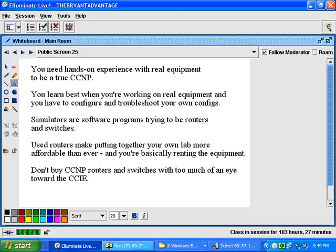I mean, if you have any thought of being a CCIE one day, you need to get off of router simulator programs as fast as you can and start putting that money in some equipment. So, as you can see, I do get pretty animated about that, but I see it all the time. There's no reason to spend $150 on a router simulator when you can spend that money on real equipment, because used routers make putting together your own home lab more affordable than ever.